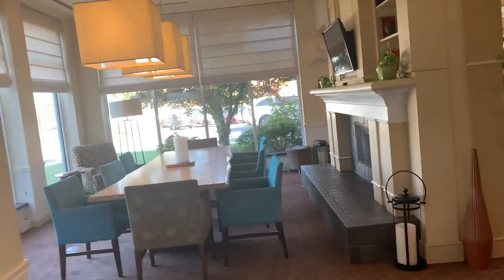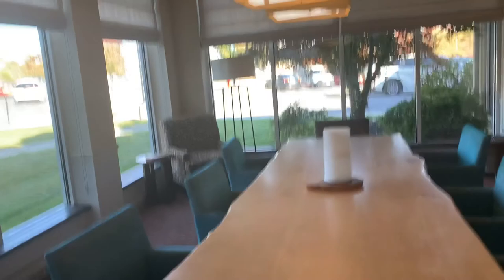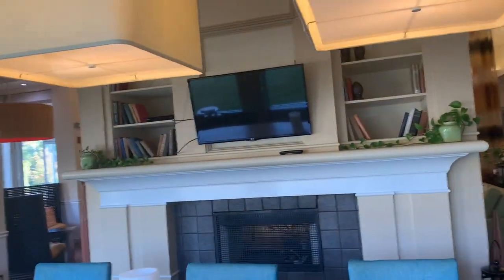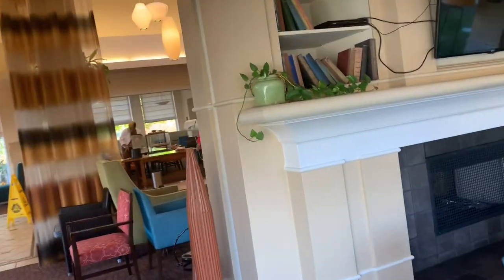Here's the sitting area. It's like a little table. You can have Thanksgiving dinner on it. TV. So I guess I can come back here and eat if I wanted to, but I won't.